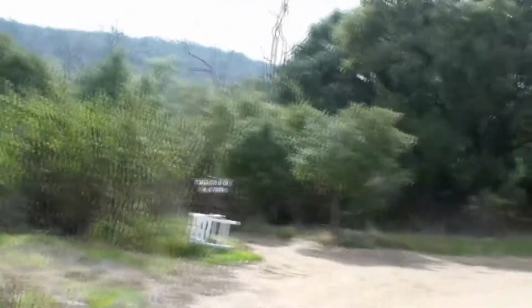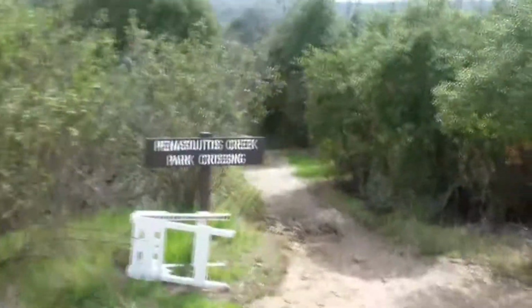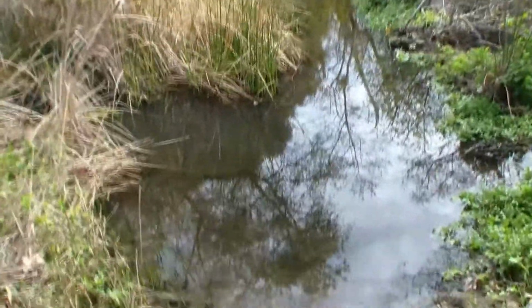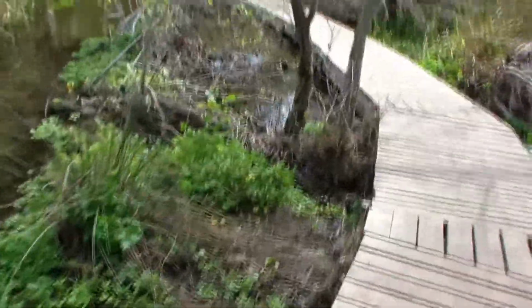Here's what I was looking for. See, here's the trail going straight here, but I was really hoping to cross the park. And that's what we're going to do. Look at how beautiful this is. Water kind of runs through here.